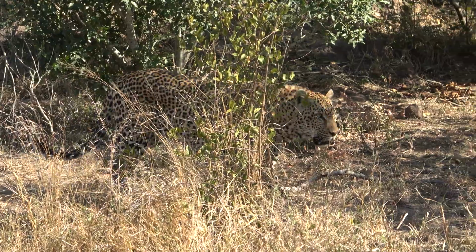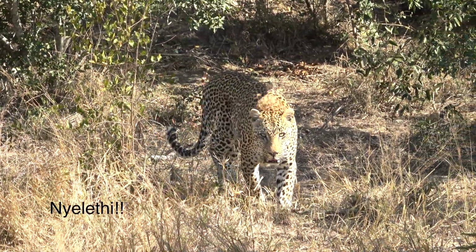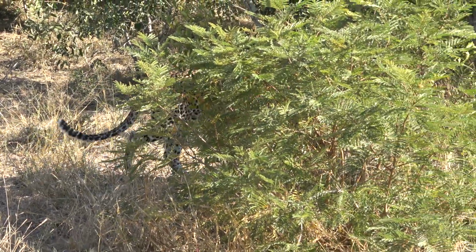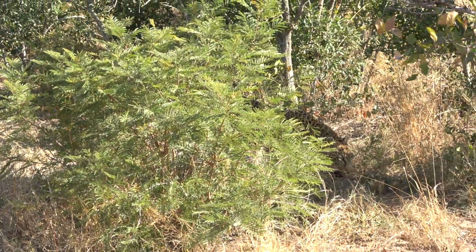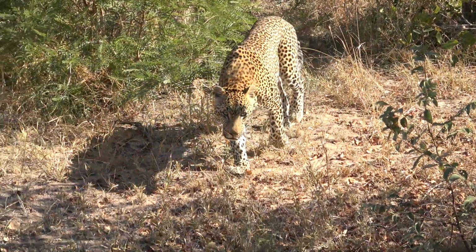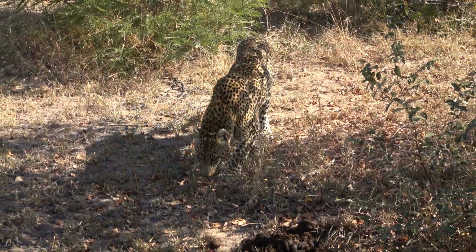So just incredible, just as we suspected, Nyaleti has now turned up. He's heard the noise, he's heard the commotion, and now he wants to know which two overconfident young male leopards are snooping around in his territory.